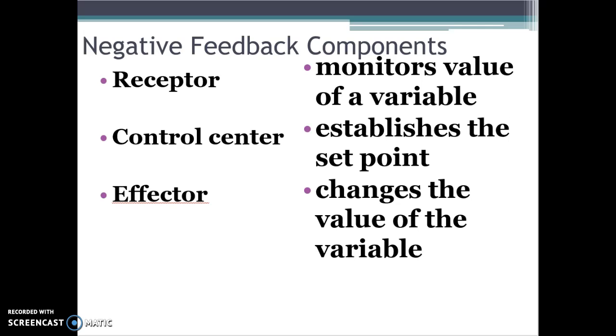So an effector is something that changes the value. For instance, we talked about when you get too hot, you sweat. Your superficial blood vessels are relaxed so blood can flow to the surface and release heat. When you're cold, you shiver. Your goosebumps, your arrector pili muscles, raise the hairs on your arms, and that stops the wind from blowing away as much heat. And your smooth muscles constrict around the superficial blood vessels to keep most of the blood deeper in the body so you're not losing much heat when it's cold out.